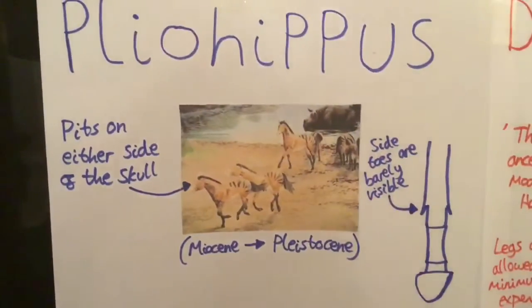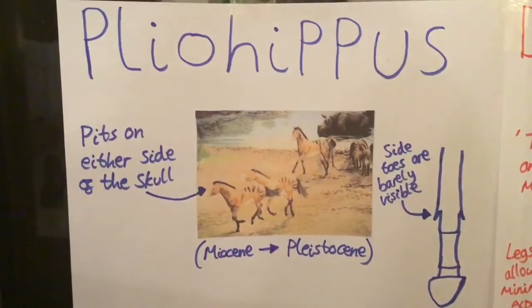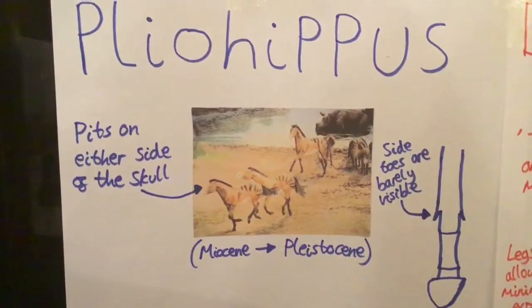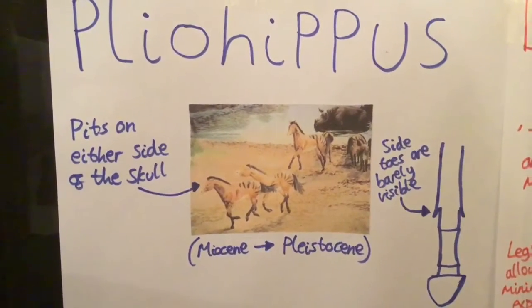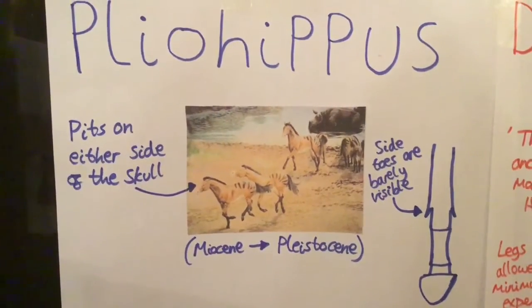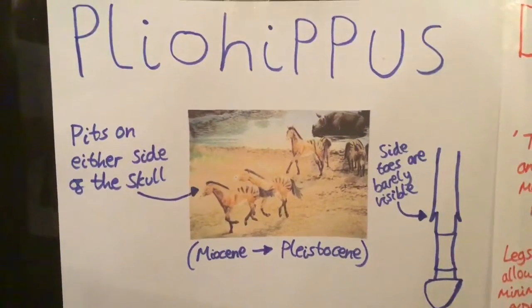Pliohippus lived from the mid-Miocene to the Pleistocene. It was around 1.2 metres tall at the shoulder, depending on the species. The 2 side toes are now barely visible, if at all, and it has even more developed hoof feet supported by the middle toe. Pliohippus is known as the grandfather to other horses, as it gave rise to Dinohippus, which in turn gave rise to the modern Equus.